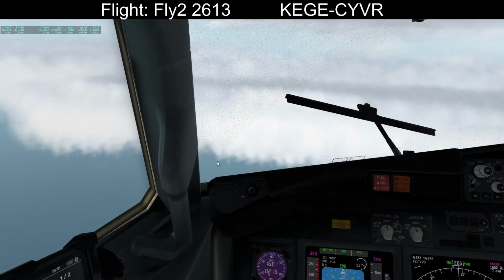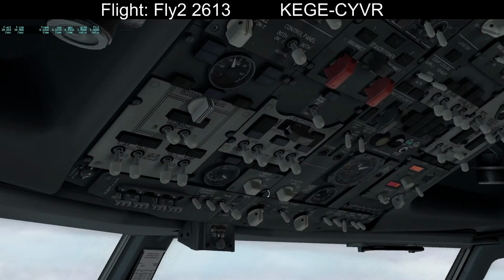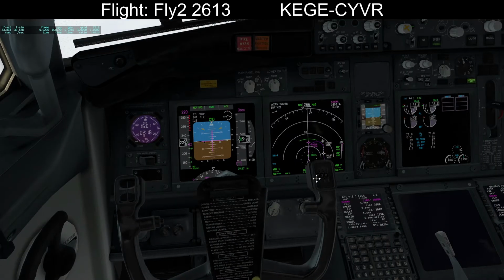There's no rain now, actually. I think the rain has cleared. There's been a weather update and there's no rain, so off. I thought it would be raining then, but I guess either the rain has cleared or maybe we've headed slightly away from it.